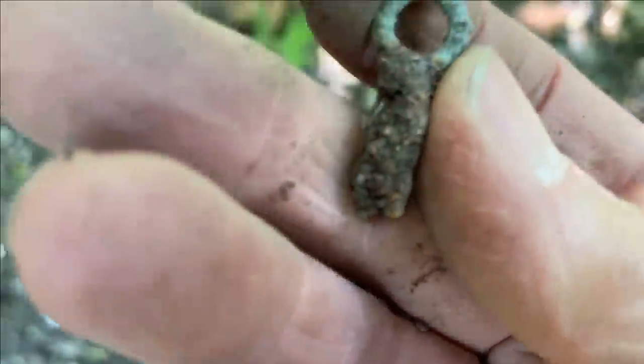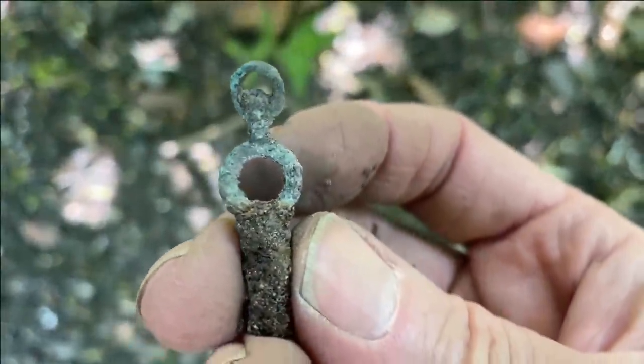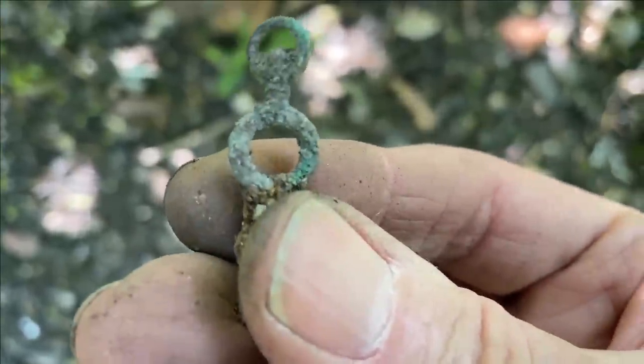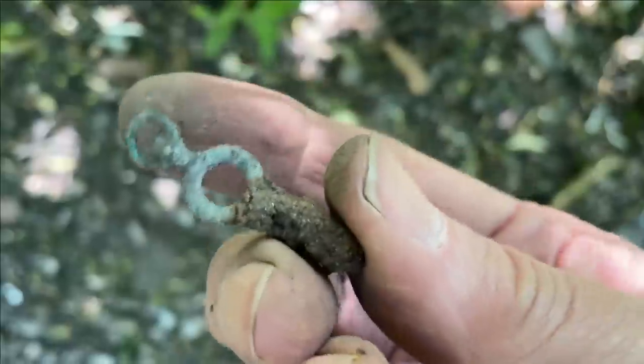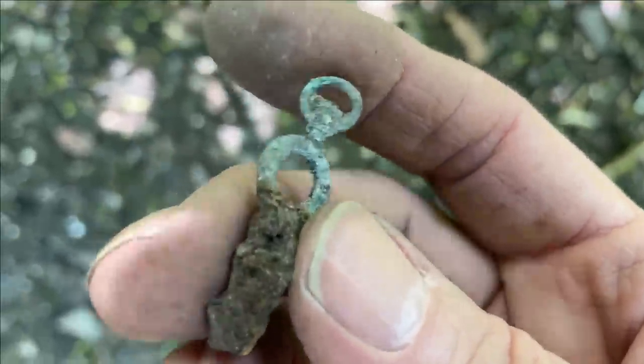What's this? Oh, it might be a watch key. A pocket watch key. It's probably got a name on it, but we'll have to clean it up to see. Yeah, I like it.